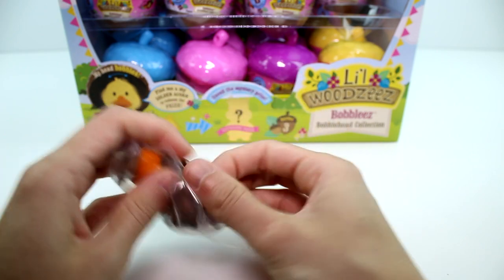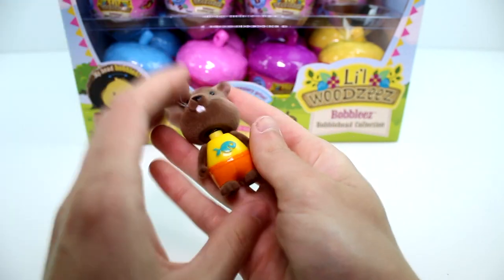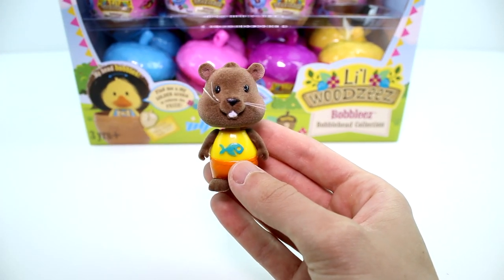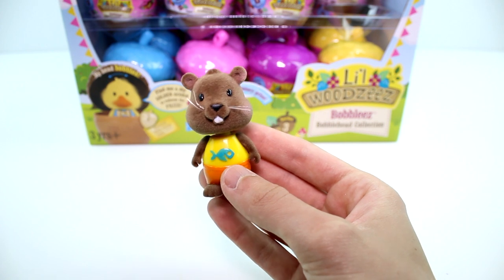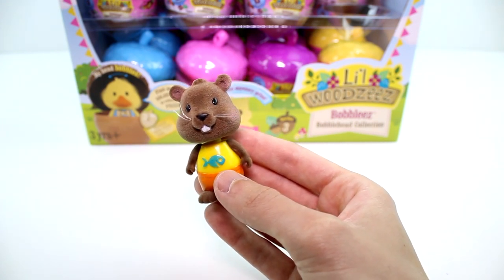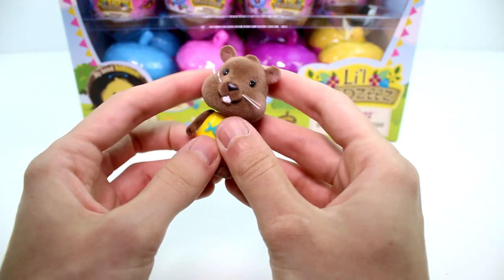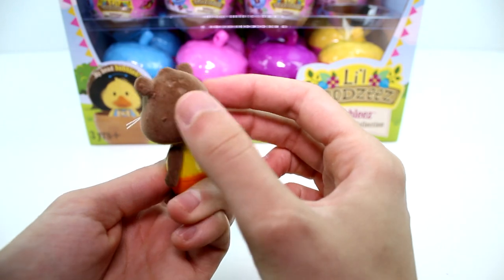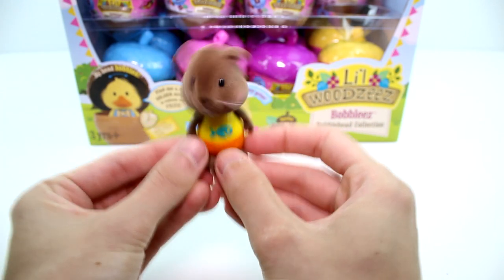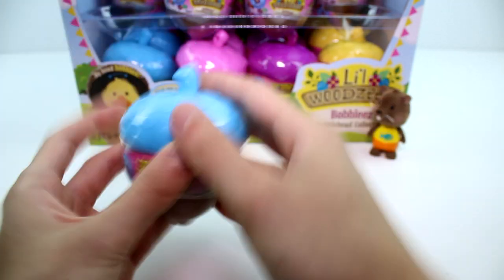So the first one we have here is a little beaver. He's so cute. He is really, really cute. I'm trying to find his name here. He's the first one, Benny Beaver. They do have their little numbers on the bottom of their feet. They are flocked as well. Well, their outfits aren't flocked, but their bodies are. Yeah, woohoo, Woodzeez. So that was the first one down.